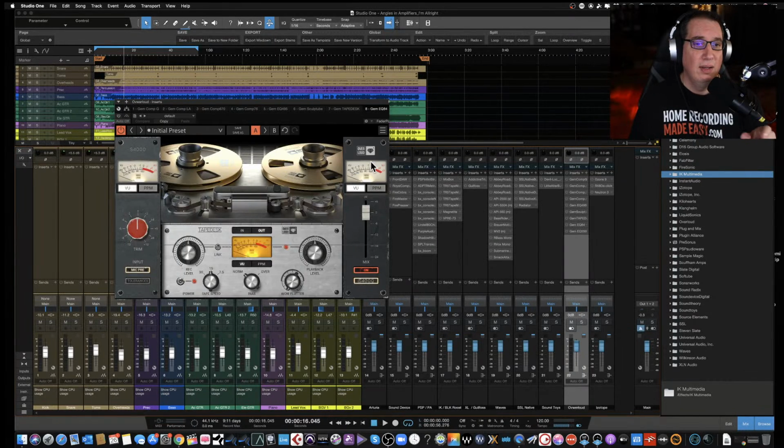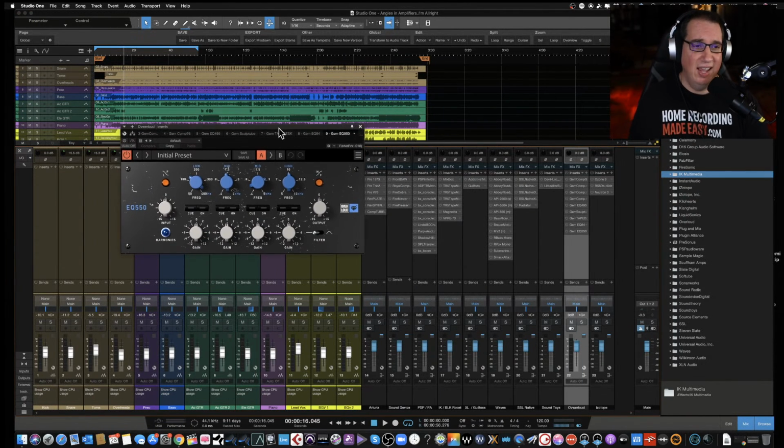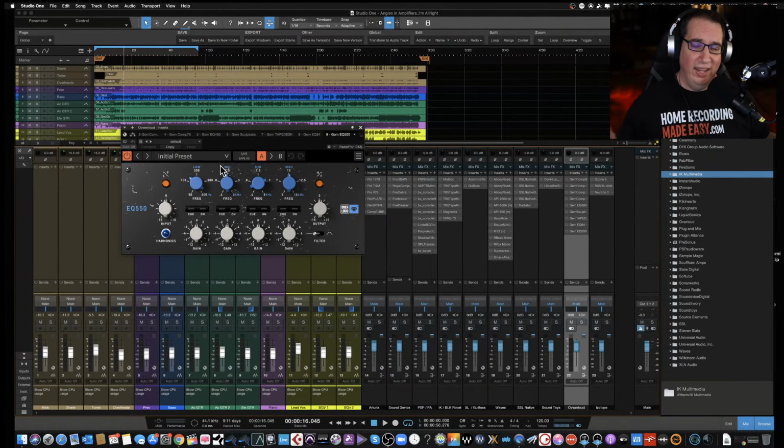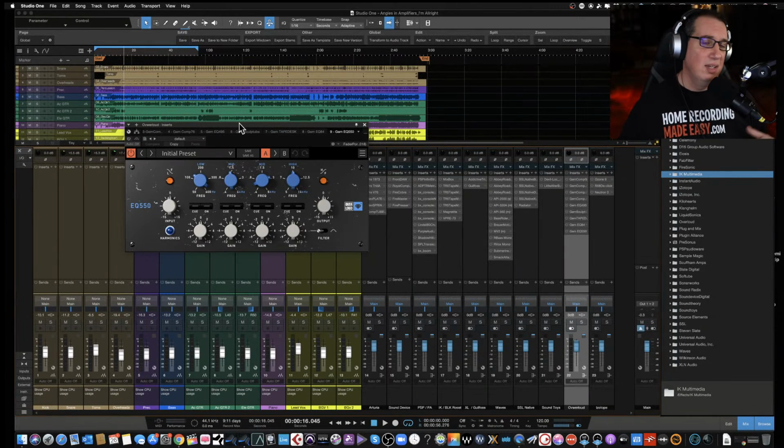So great plugin. Then they have things like the Neve EQ84. Sounds good. Sounds like any other Neve 1084 that I have, but not a bad plugin. And then the EQ550, which is an API. Once again, I would use the Waves or the Slate before I would use this, but this is a good sounding plugin. But again, it's no better or worse than anything else that I've heard. The one thing I do like about this is that you have this cue where you can solo the frequencies, so you can just hear what you're dialing in on a specific instrument. That's unique about this plugin.